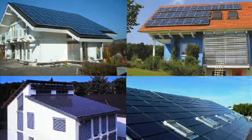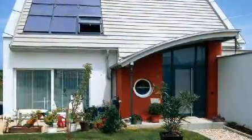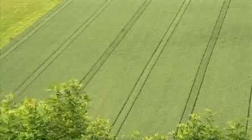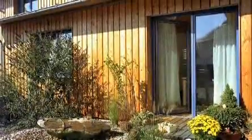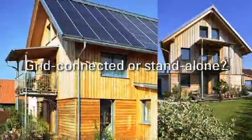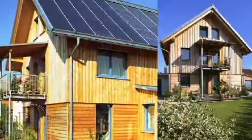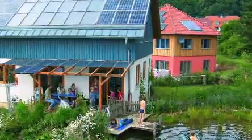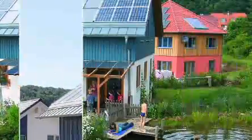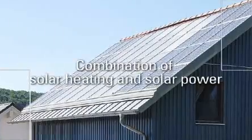Getting solar electricity straight from your own plug socket? It's possible. Photovoltaics can generate all the electricity a building needs directly on site. Just 30 square meters of module area will cover the yearly power needs of an average 3-person household. Solar power systems are usually connected to the power grid and therefore have no need for storage units. However, photovoltaic installations can also operate as standalone systems if power is stored in batteries. This is particularly ideal for use in remote locations.